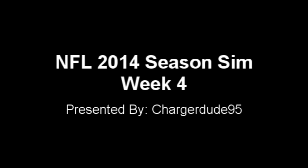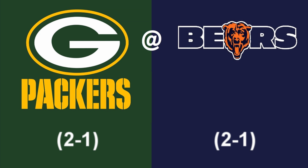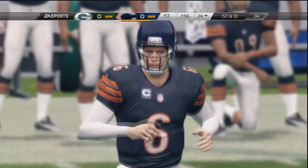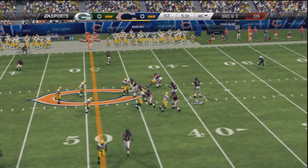The NFL season simulation. Week number 4 of the NFL 2014 season. The 2-1 Packers, the 2-1 Bears. The inaugural NFC North is up for grabs this week as Jay Cutler returns from injury in this contest. You gotta go, as Jimmy Clausen played masterfully though, subbing in for the injured Cutler.